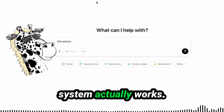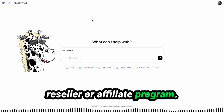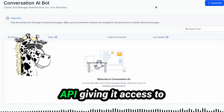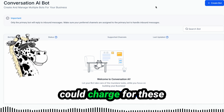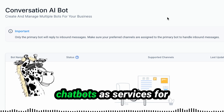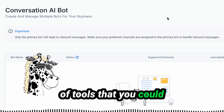Let's see how this system actually works. Normally, you cannot resell ChatGPT directly. OpenAI does not offer a reseller or affiliate program. Again, OpenAI, we want an affiliate program. But there is a workaround. You could use tools that integrate with ChatGPT's API, giving it access to ChatGPT, and it exists on another website, which you could charge for these tools directly, and they also have an affiliate program. This tool packages all sorts of AI features, including AI chatbots as services for businesses, making it really easy to do upsells since you have an entire collection of tools that you could offer these businesses.